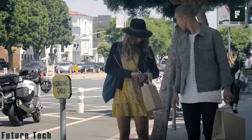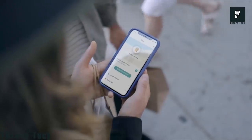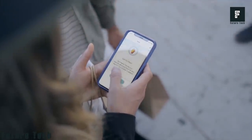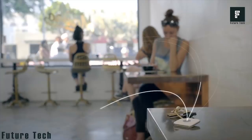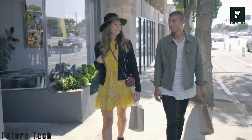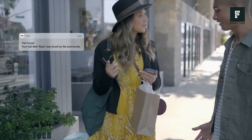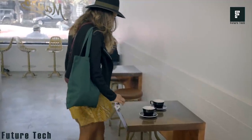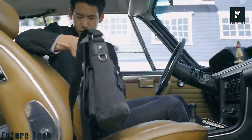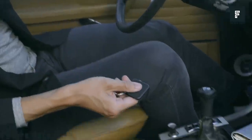No more searching aimlessly across the entire house. You'll know exactly where your item is in seconds. Tile even offers GPS assistance so that you can see your missing item on a map in real time. The best part is that you never have to charge or interfere with the devices in any way. They are powered by a CR2032 battery that only needs to be replaced once every year. After that, you set it and forget it. Tiles can be found on Amazon for about $35 each.